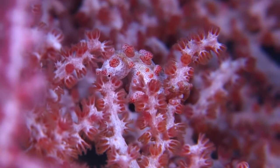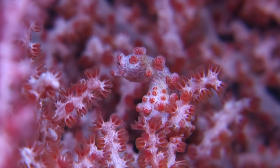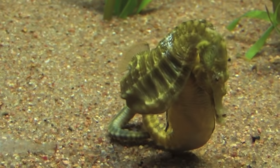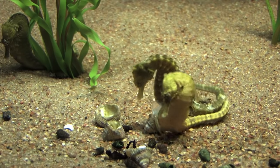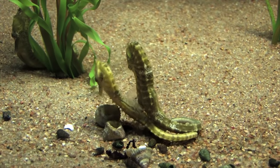The male seahorse is the only male in the animal kingdom to give birth to its young. Here's how it goes down. The female uses her ovipositor to deposit eggs into the male's egg pouch. To understand an ovipositor, imagine the business end of a chicken, if that chicken was shaped like a penis.